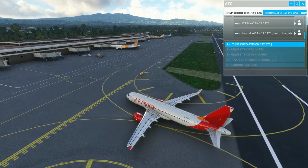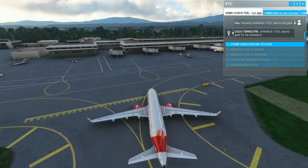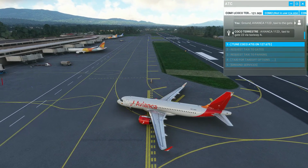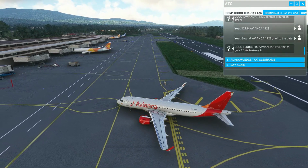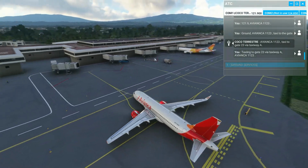Ground Avianca 1123 taxi to the gate. Avianca 1123 taxi to gate 23 via taxiway Alpha. Okay, so yeah, it's been Taxi mostly to an gate uneventful 23, flight, Taxiway Alpha Avianca and 1123.